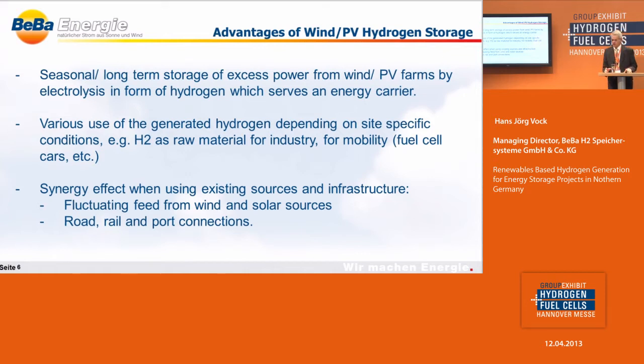What we also should be aware of and look at is the fact that we can have synergy effects. If we have existing wind and PV farms, we should also look at what is existing regarding transportation for the means for the hydrogen. So if we combine that and site the installations at the right place, we can combine the wind PV farms, and we can also combine the transportation like rail, road, or even boat up on the west coast.